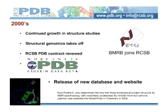In this 21st century, again, there's more and more structure studies. Structural genomics really took off. Our contract was renewed. We have not had the privilege of being funded in any continuous way. It's always a hassle. And I think it's disruptive for a data resource to be reviewed this many times, but that's how it is, and we basically learned to live with it.